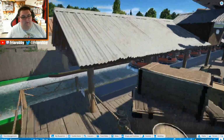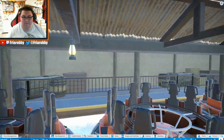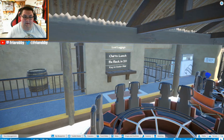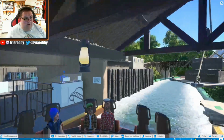The next thing we did, we actually did work on the station underside itself. It does have a good amount of lights. Still some light decoration along here, but we do have our lost luggage thing, and a little bit of a joke there. If I could put a key under there, I so would. So there is that. Just a little more decoration here.